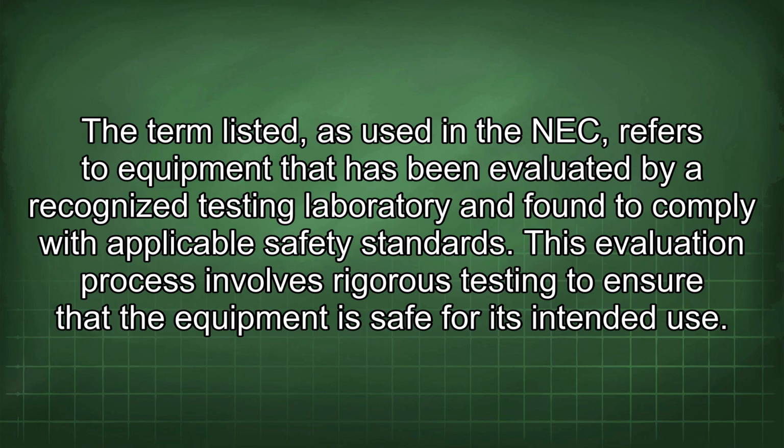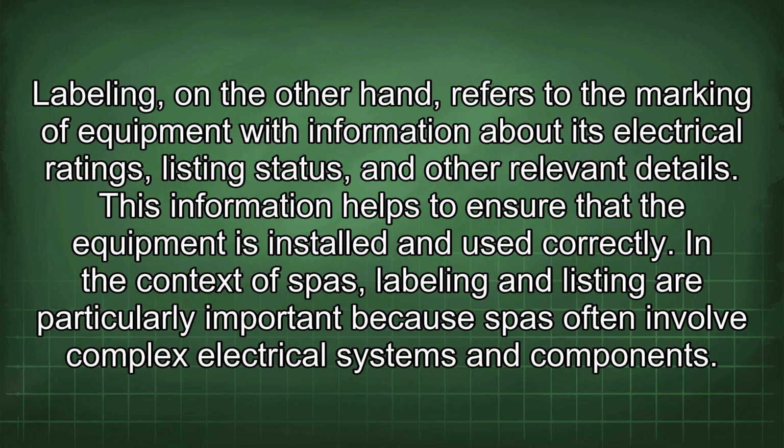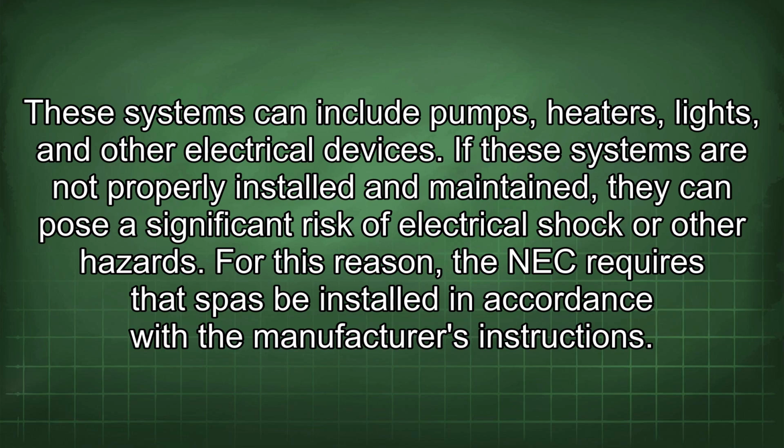This evaluation process involves rigorous testing to ensure that the equipment is safe for its intended use. Labeling, on the other hand, refers to the marking of equipment with information about its electrical ratings, listing status, and other relevant details. This information helps to ensure that the equipment is installed and used correctly. In the context of spas, labeling and listing are particularly important because spas often involve complex electrical systems and components. These systems can include pumps, heaters, lights, and other electrical devices.